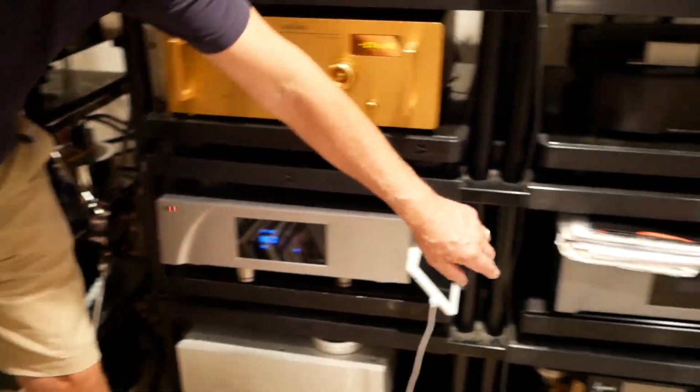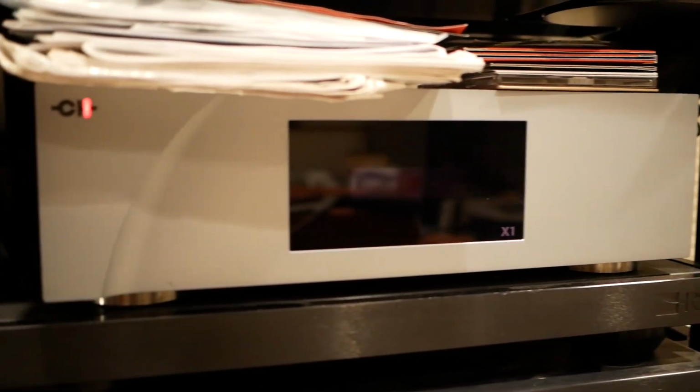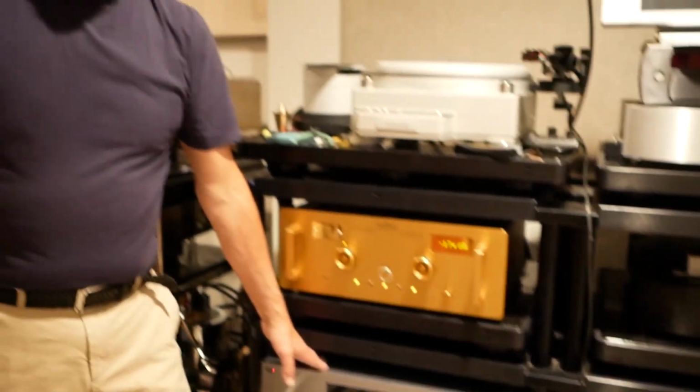And over here is the X1 power supply. I reviewed this a couple of months ago, and I wrote, it's really great, I really like it, but I can't have it, I can't afford it. But you know what, when it was time to send it back, I couldn't send it back. So I sent them a check for it.